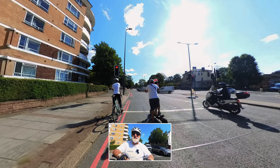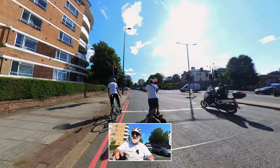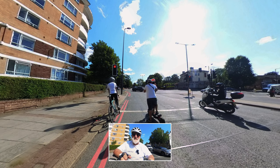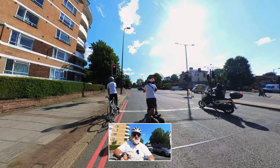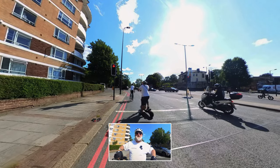Different two-wheel technologies here. Kid on a 1990s Bianchi, I would say. And then father and daughter on their hopped up scooter.